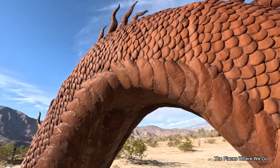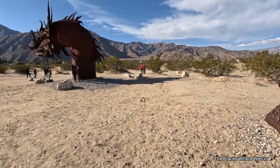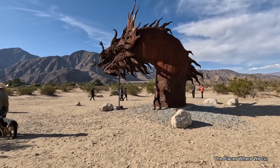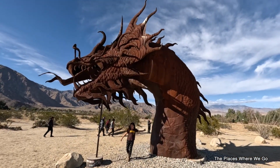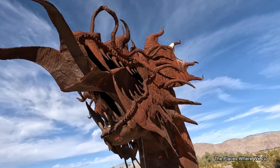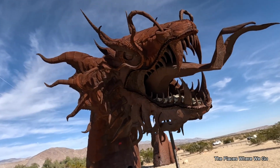Made of welded steel, the sculptures range from prehistoric mammals such as mammoths and saber-toothed cats to recent additions like bighorn sheep and wild horses. These stunning works of art add an unexpected element to the desert landscape, creating a surreal and whimsical experience, blending art with nature in the most surprising way.